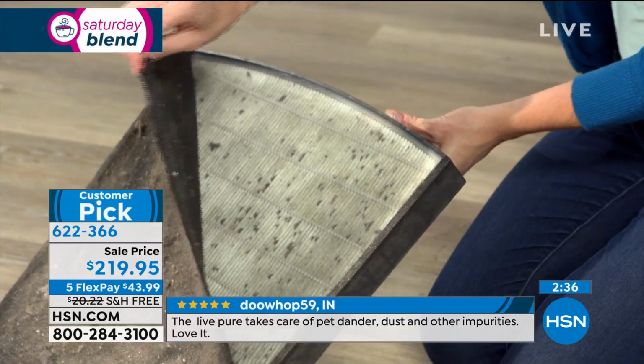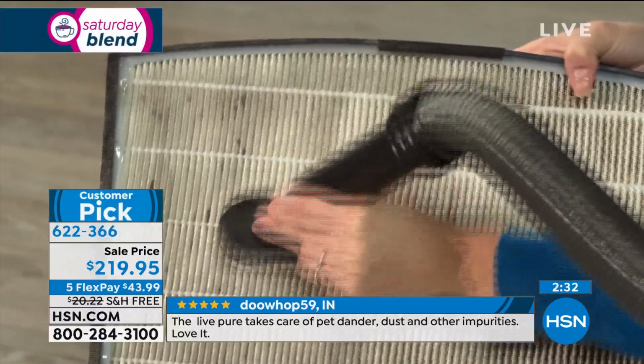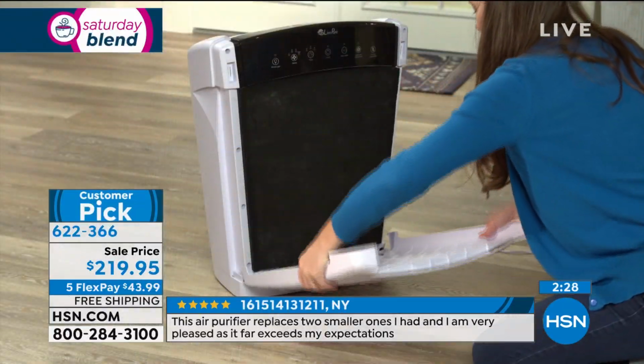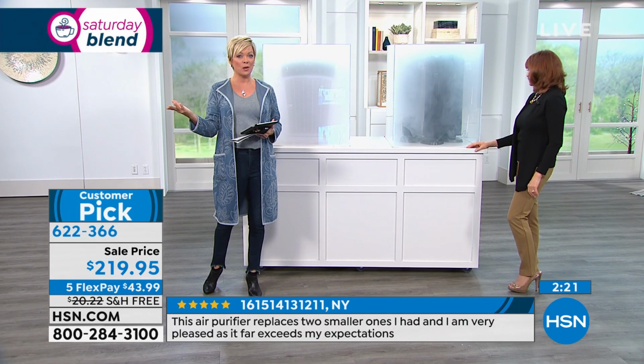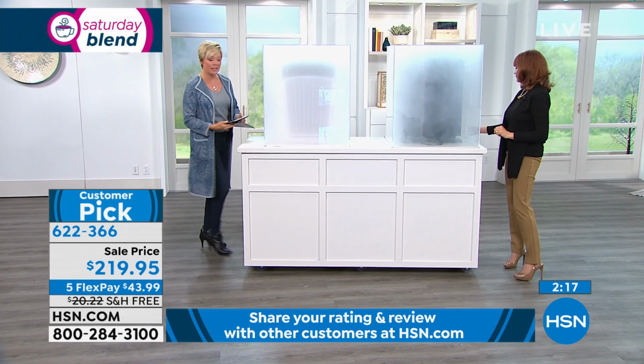You know, there are certain odors that are just trapped in our carpets and in our walls. It's not that you've got a dirty house, it's just that the air we breathe in this world is full of pollutants. And when it's trapped inside, because the AC or the windows are closed for the heat, or the AC in the summer, it's definitely going to be more dirty than the outside air. Go ahead and turn on the LivePure.